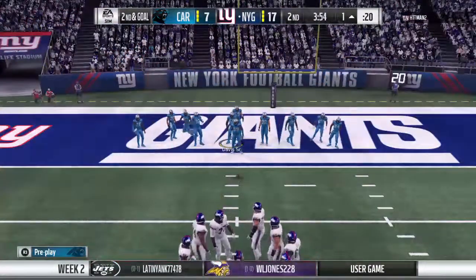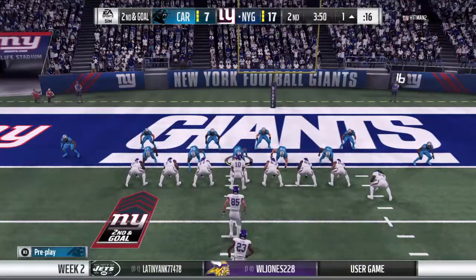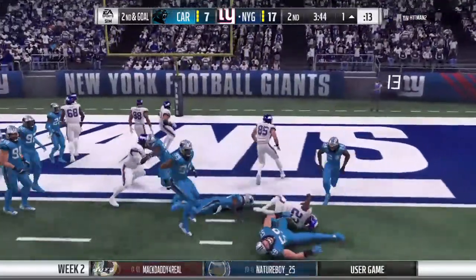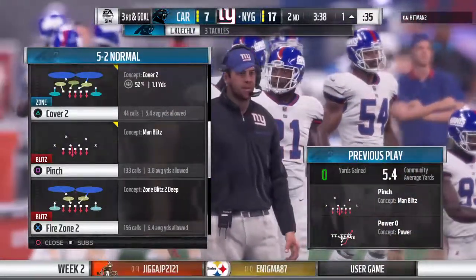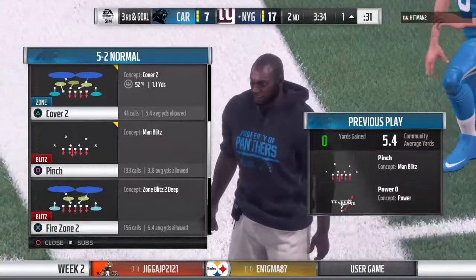Under 4 to go now as the clock runs, and they come up on 2nd down. Now a handoff here to his running back. And the avenue collapsed for him as he's going to be held up short of the goal line. He tried to break that plane but couldn't get there, and that's going to leave him now at 3rd and goal.